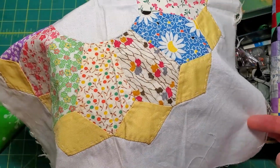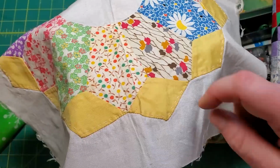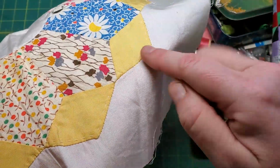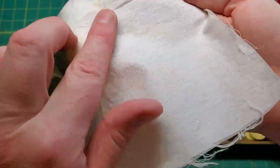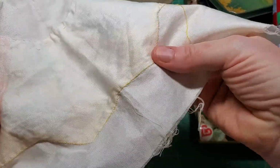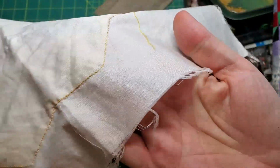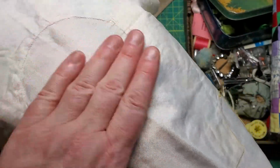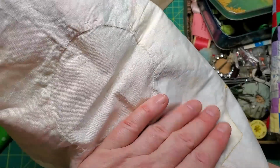Absolutely exquisite handwork. The basting stitches haven't been removed yet, but the applique is done with the yellow embroidery floss. I don't know if you can see those tiny stitches. And it looks like at one time there was some lines sewn through here, and then those stitches were removed. So, gorgeous, gorgeous.